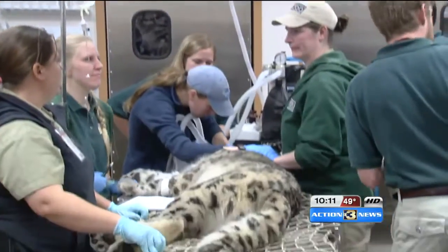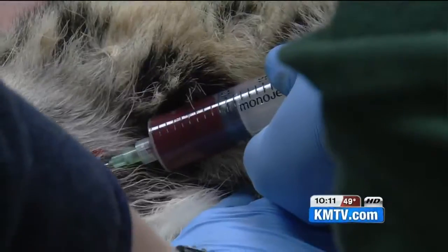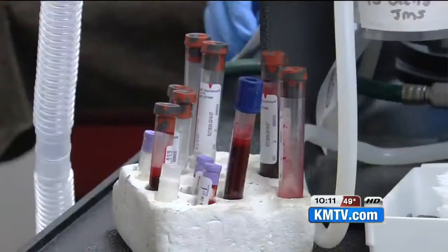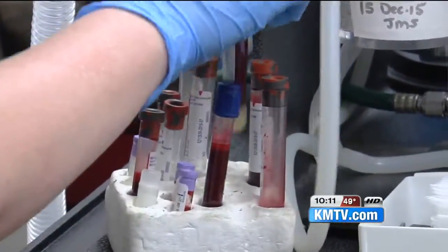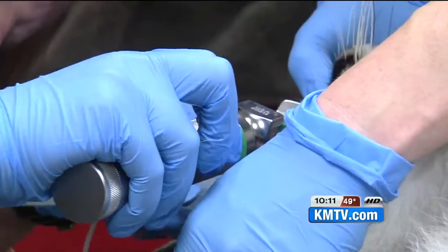Yes, that's fine. It's a Tuesday morning. A team of veterinarians conduct a checkup and take samples from Pasha, a male snow leopard. Research is going on all the time here. It's research like this at the Henry Dorley Zoo that has led to thousands of repopulated plants and animals worldwide.